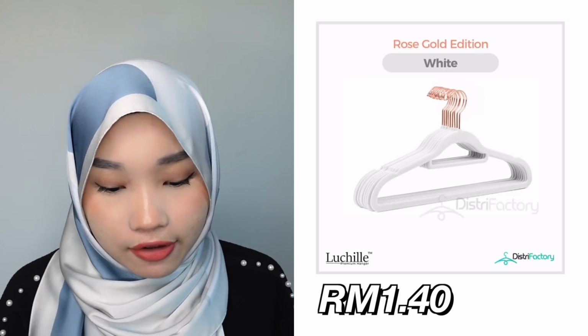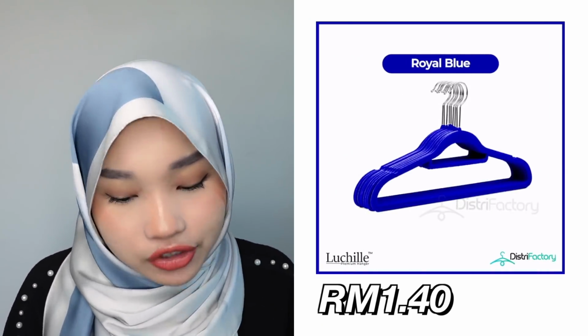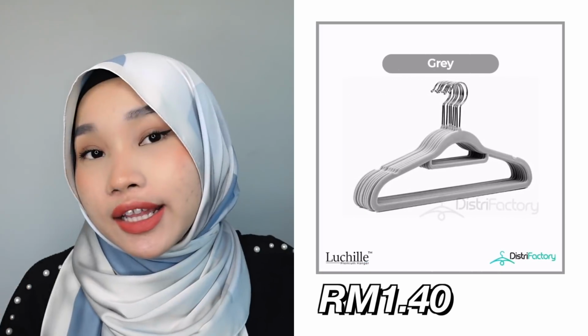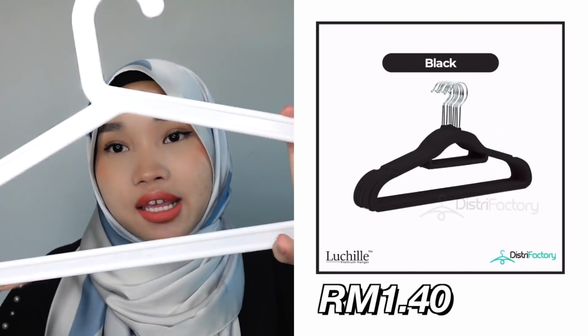Another one of my favorites is velvet hangers. They also have it in a lot of colors like black, light gray, gray, dark gray, pink, ivory, light pink, red, light purple, pink, and royal blue. What I like about velvet hangers is they're very thin like this one. It won't let your baju tergelincir dari hanger, and velvet will make your wardrobe look more expensive.